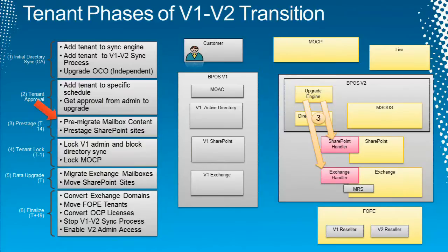So now the next phase is, as that date gets closer, a couple weeks ahead of time, we start pre-migrating the data. That basically means we start moving the data across ahead of time before that actual transition happens. Because typically for a large company, there's a lot of data to move. So we'll start staging the data across. We'll also start prepping the SharePoint sites and pre-copying the mailbox.